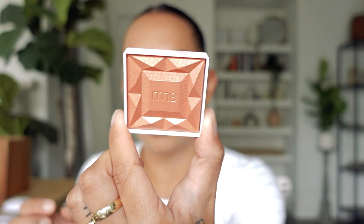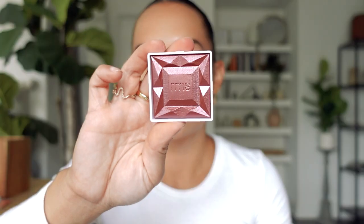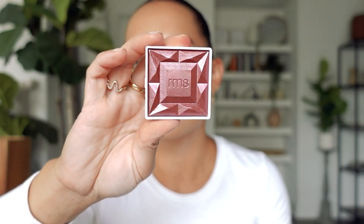It comes in this little paper container. It's got a little piece of plastic on there. So this is the shade Mai Tai. Again, another more coral peachy tone. And then the last shade I have is Hanky Panky. Oh, I love these names. All right, and that's what she looks like. Wow, stunning. Oh my gosh, it's almost like an eggplant purple or something.